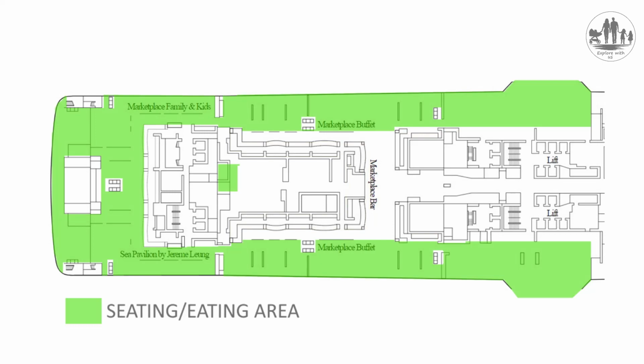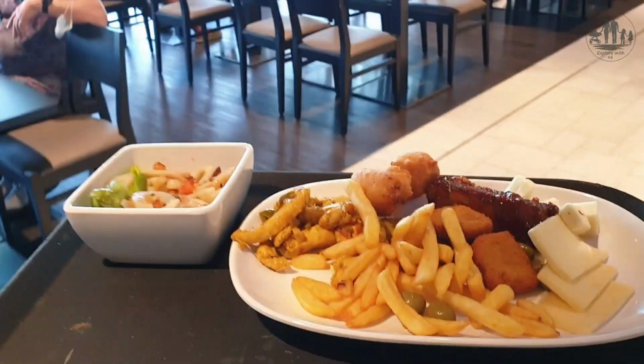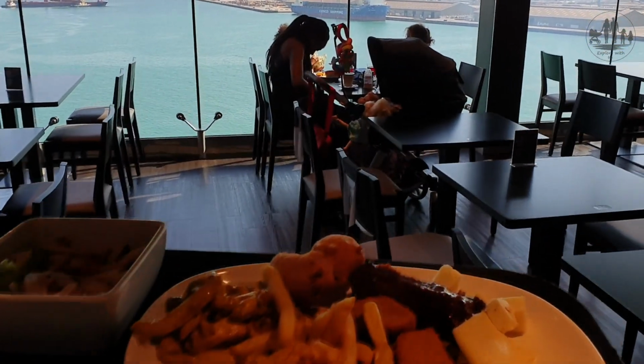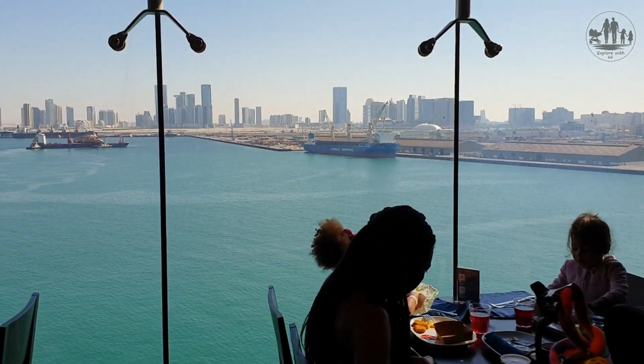On this note, we would like to point out that because of the COVID restrictions, the tables were appropriately spaced and we had the staff dish out our food on the plates as opposed to the usual buffet self-service. Of course, you could choose where you wanted to sit. We always chose the side that had a more interesting view.